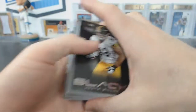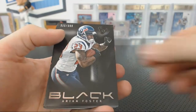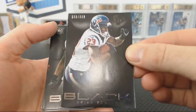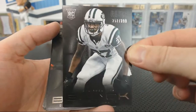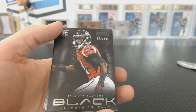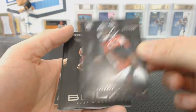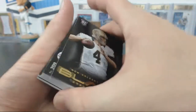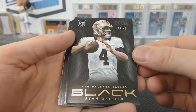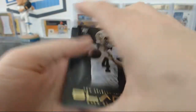Okie dokie. Last box of the first case. $3.99 Heath Miller. Arian Foster. D. Maliner. The Jets. Desmond Trufant, rookie. Justin Houston. We got a gold parallel Ryan Griffin for the Saints, rookie to $49. And we'll go the other way now.